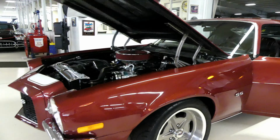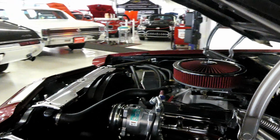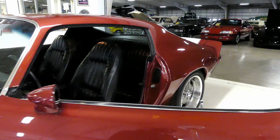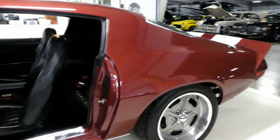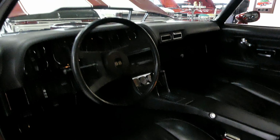Getting back there, big Holley carburetor, Edelbrock intake. She starts right up and sounds awesome. And again, headers down to dual exhaust. All that matched with the TH350 automatic transmission with the horseshoe shifter.